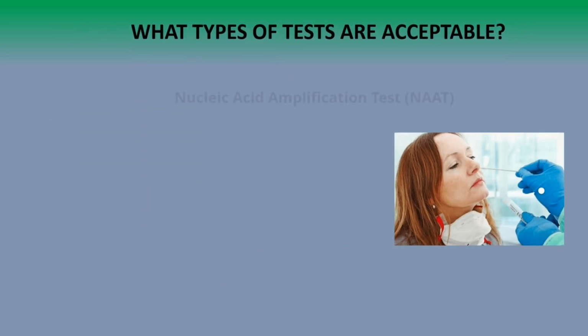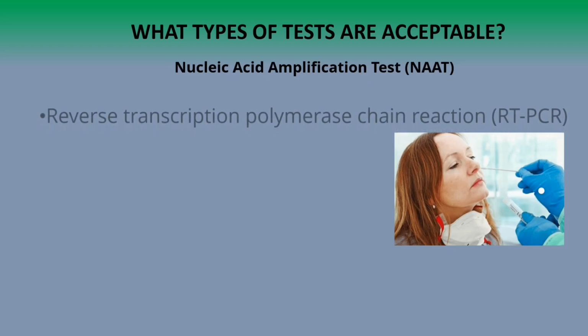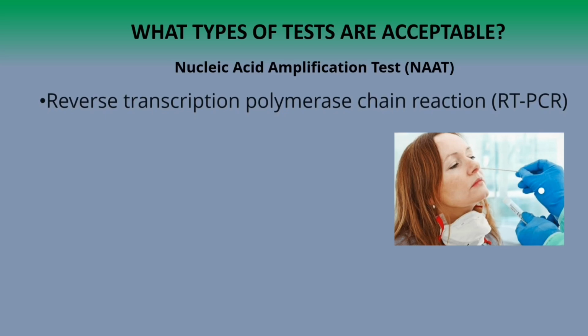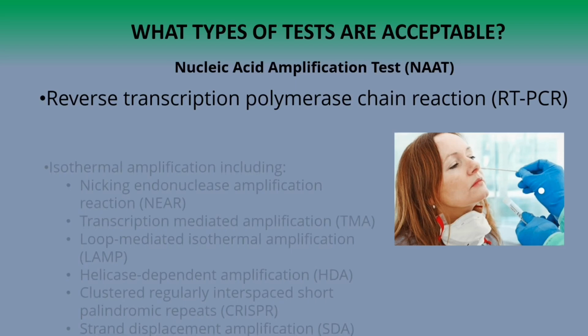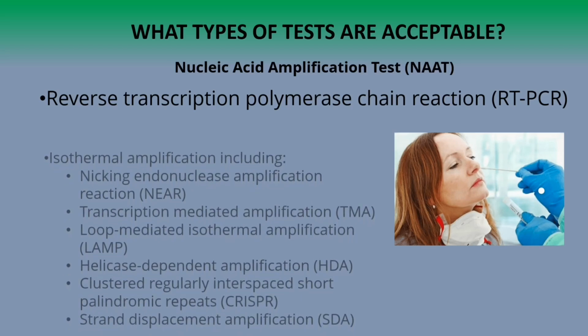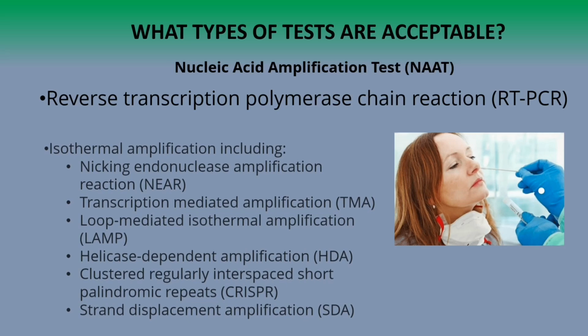What are the types of tests that are acceptable? Nucleic acid amplification test or NAAT. So for example, RT-PCR test is an example of a NAAT type of test. Reverse transcription polymerase chain reaction RT-PCR test. Also, there are other tests that are acceptable. So let me provide you several examples. Isothermal amplification. There are several examples such as NEAR. So please take note of the wordings: TMA, LAMP, HDA, CRISPR, or SDA. These are all acceptable tests.